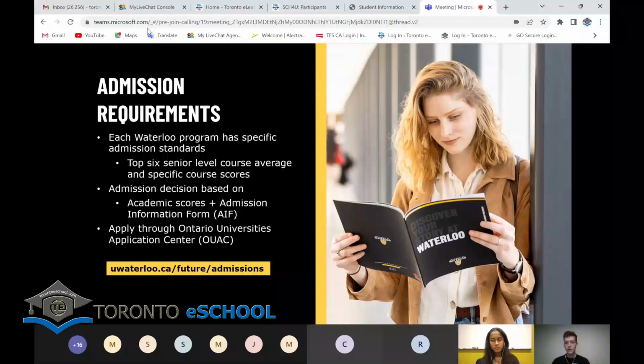Admission requirements. Okay, so what do we look at for admission requirements? Well, we're going to look at your top 6 URM level courses at the grade 12 level when we make your admission decisions. Again, I'll just repeat that: top 6 grade 12 courses, URM level courses there.